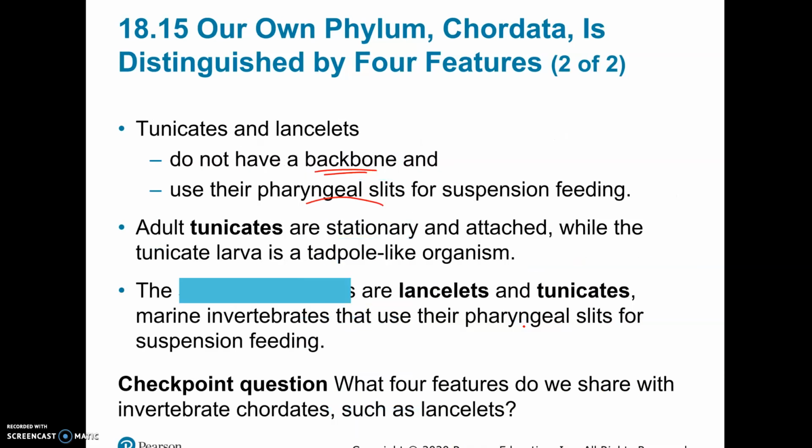Tunicates, I believe there's going to be a picture on the next slide. They are stationary, sessile, they don't move, but the larvae look kind of like tadpoles. And then lancelets, both of them, they're marine. They both, like I said, filter feed.